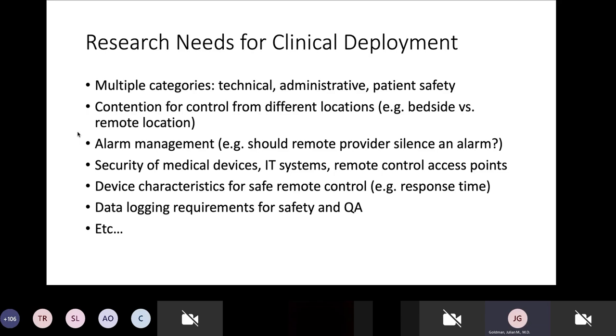Data logging is important, and there's a standard under development, actually just completed within AAMI, on data logging for ICE environments. Without a comprehensive data log, quality assurance and analysis is nearly impossible. Well, there are many more topics, but this is an example of the things that the teams are thinking about.